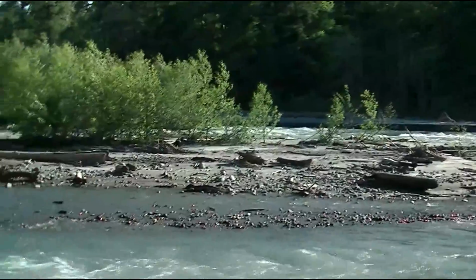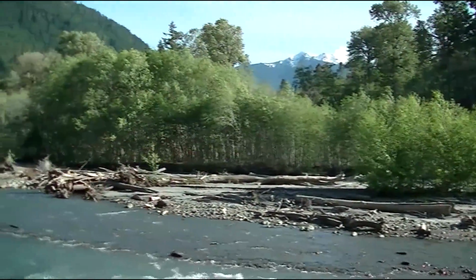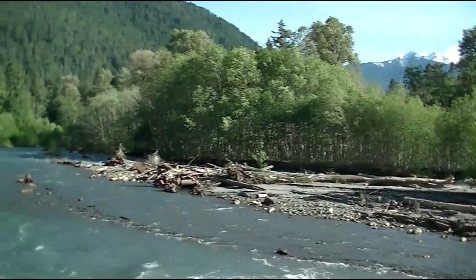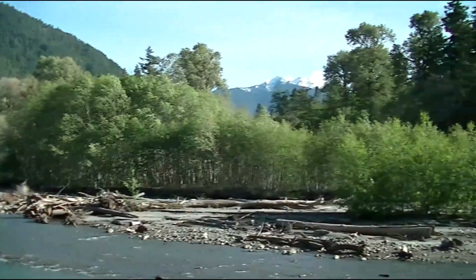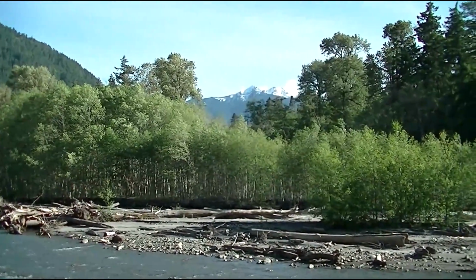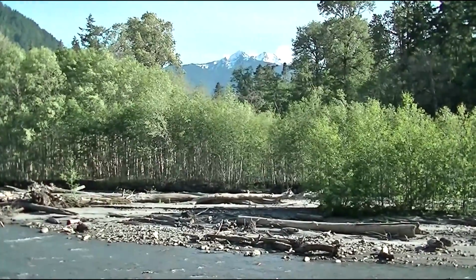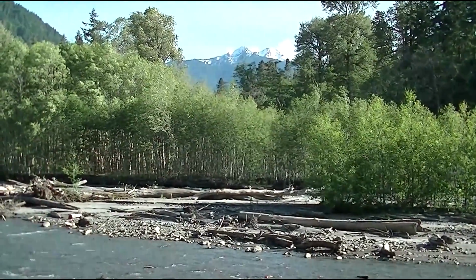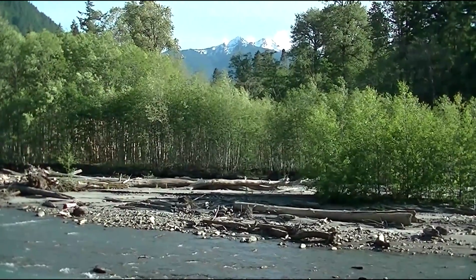Spectacular. We enjoyed the day in Olympic National Park. We're going to give it a break tomorrow, go to Victoria, British Columbia, and then hit the western end of the park on Saturday, before we depart Sunday morning and start heading south for home. That's it from the beautiful Olympic Peninsula.